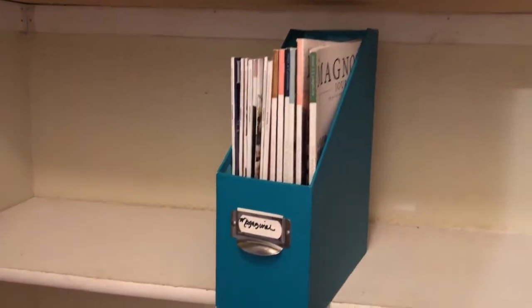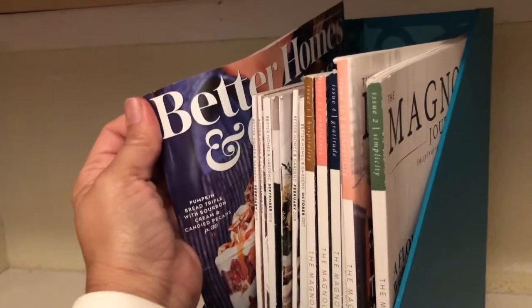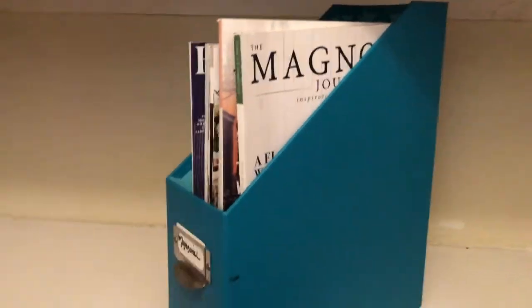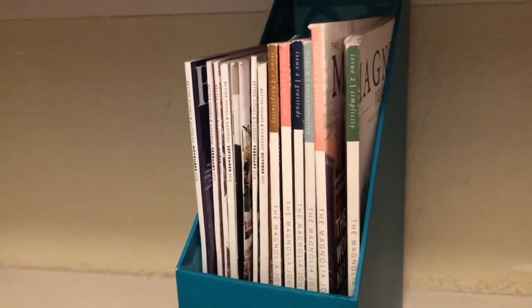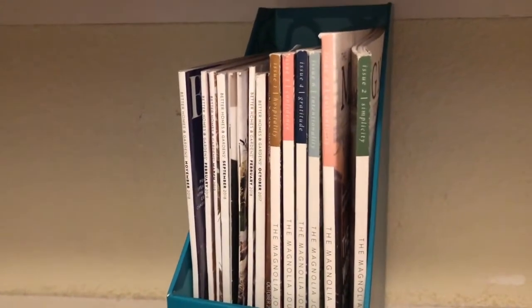Now next up, I'm going to show you how my magazine file is. I keep the magazines that I frequently like to look at nicely filed in this magazine file. I hand wrote "magazines" on the label, and again, I purchased this at Target, and I've had it for years, so it's worked very well. I try not to keep so many magazines. That is why I only have 1 box file, and of course it may seem like a lot of magazines, but I like to refer to them when I want some inspiration.